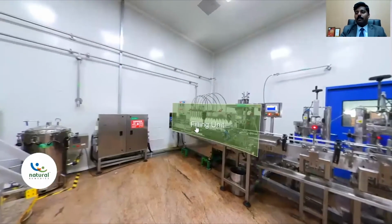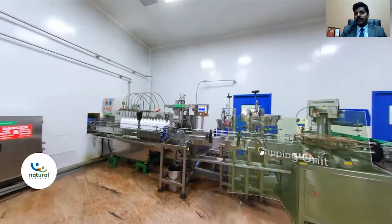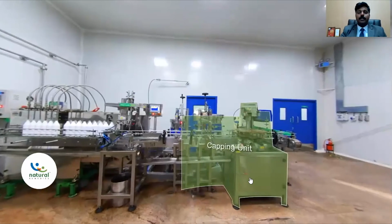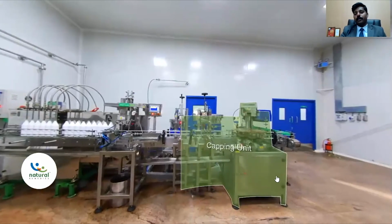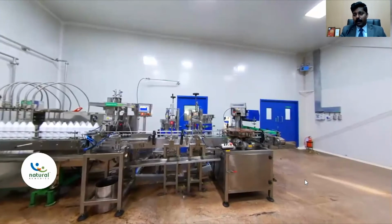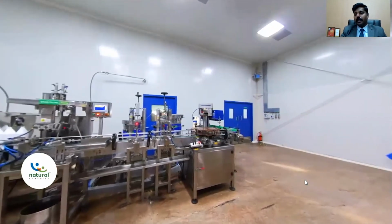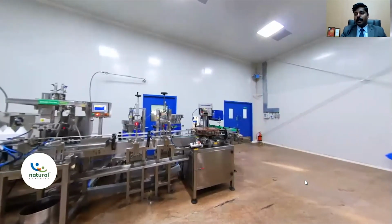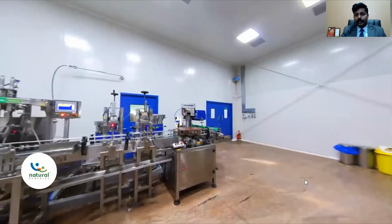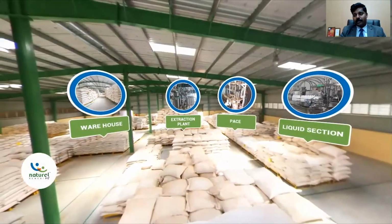The products are filled into the pre-cleansed bottles in the filling unit, which you can see here, followed by the capping process, which happens in this capping unit that you can see. Further to this, wet sealing and labeling is also done in the same packaging unit. This is followed by a quality check of each bottle, which would be sent to the storage area for further supply and distribution. That brings us to the end of the virtual tour of the manufacturing facility.